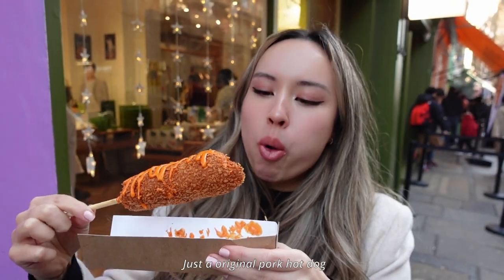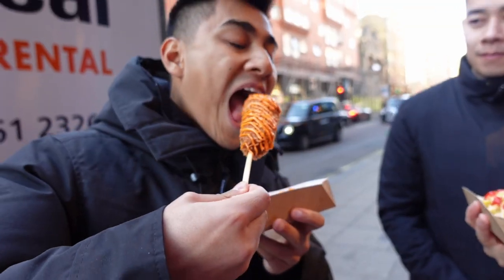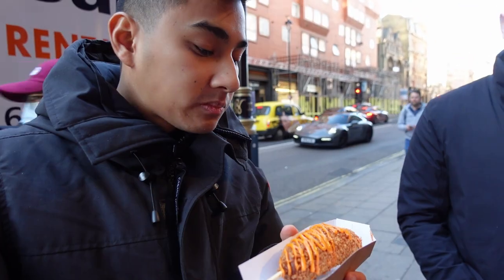What meat is in it? Just an original pork dog. Very good. I really like the crispy crust. And it's also very warm. But I think I like the cheese one better. It's very good. It's worth standing in a line. Very good. That's so spicy.